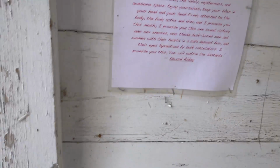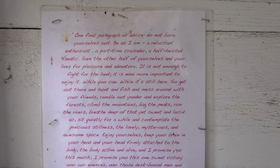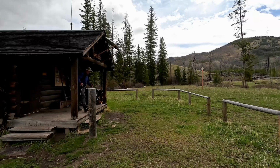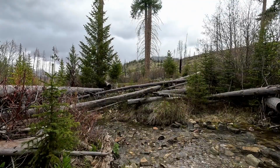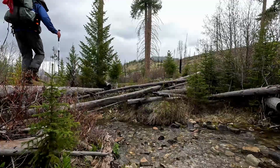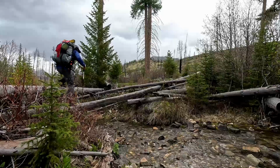But before we take off, I have to show you something I found in the outhouse. Don't worry, it's nothing bad. It's just a quote from Edward Abbey that's tacked to the wall here. One final paragraph of advice: do not burn yourselves out. Be as I am, a reluctant enthusiast, a part-time crusader, a half-hearted fanatic. Save the other half of yourselves and your lives for pleasure and adventure. It is not enough to fight for the land. It is even more important to enjoy it while you can, while it's still here.